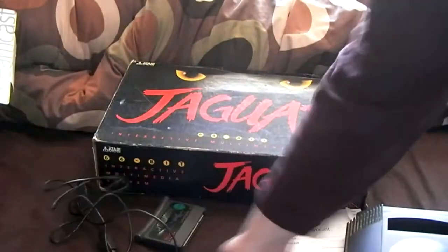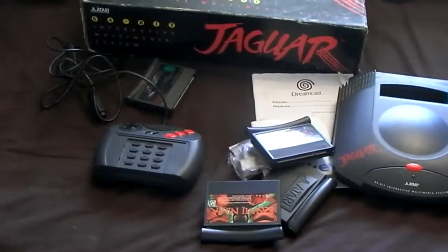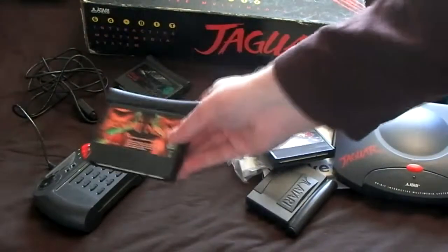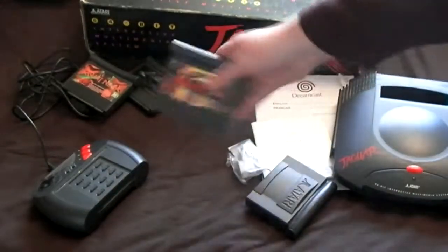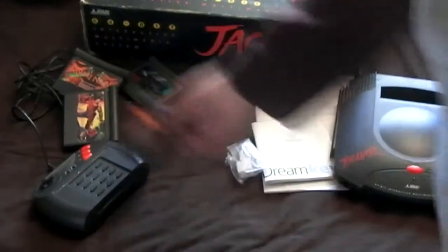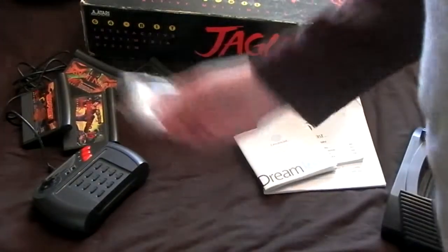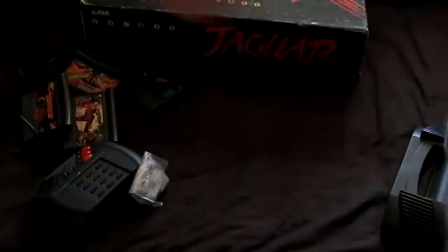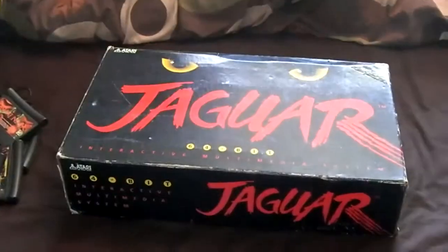So in this first box, let's see what we've got: a controller, Cybermorph, Kasumi Ninja, Wolfenstein 3D, Tempest 2000, a Jaguar converter, nice, and Dreamcast manuals. The second box, I have this.